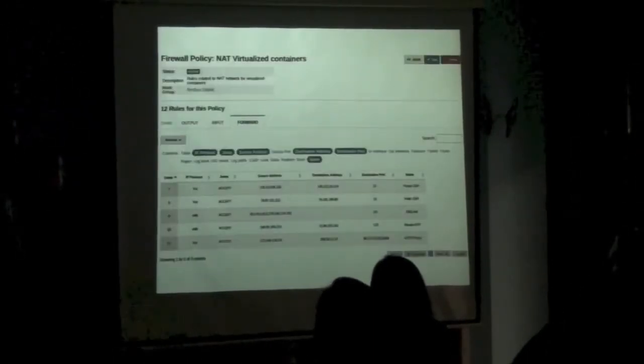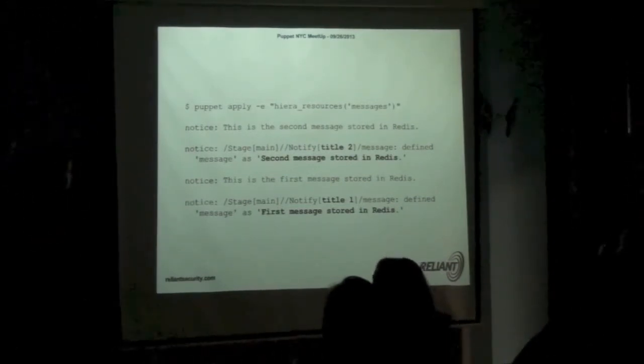Before Carl leaves Hiera resources, I'll just say that we built Hiera resources last year before the 2012 PuppetConf. We went there and talked to the folks at Puppet Labs about it. We were hoping that maybe they would accept it and put it into core, because it's kind of nice: you can use Hiera now to instantiate resources instead of just dealing with data. They didn't like it. They think that the resources stuff should belong as part of the DSL and DSL only. So it's sitting out there. You're welcome to use it. We find it immensely valuable in our application.